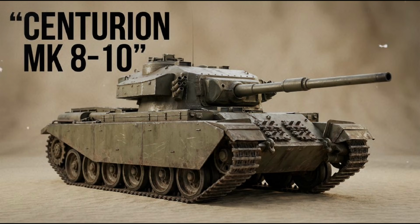Centurion Mark VIII, IX, and X. The 105mm gun. The introduction of the L7 105mm rifled gun represented the most significant Centurion improvement, transforming firepower and ensuring the design's continued viability into the 1960s and beyond.